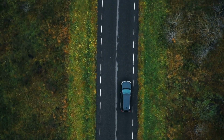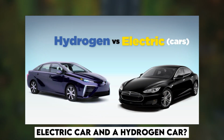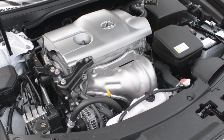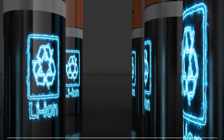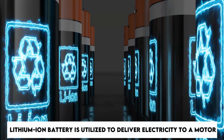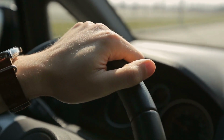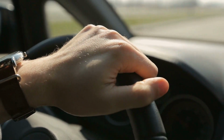And let's get started. To begin with, what is the difference between an electric car and a hydrogen car? In an electric vehicle, the engine does not get its energy from the combustion of gasoline. Rather, a lithium-ion battery is utilized to deliver electricity to a motor, which then rotates the wheels and provides power to other components of the vehicle.